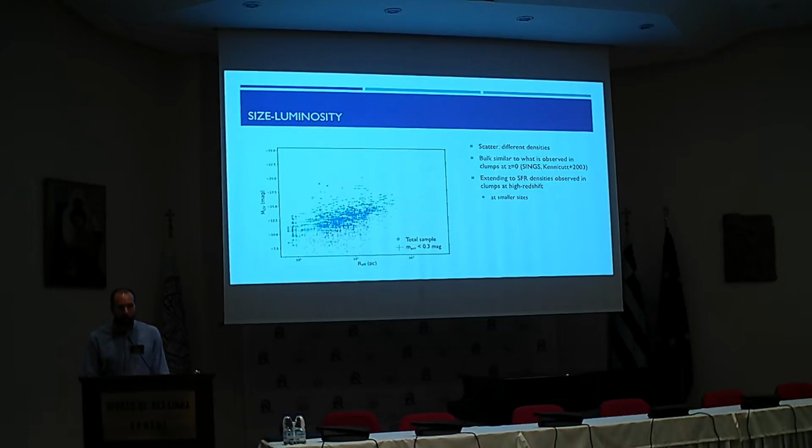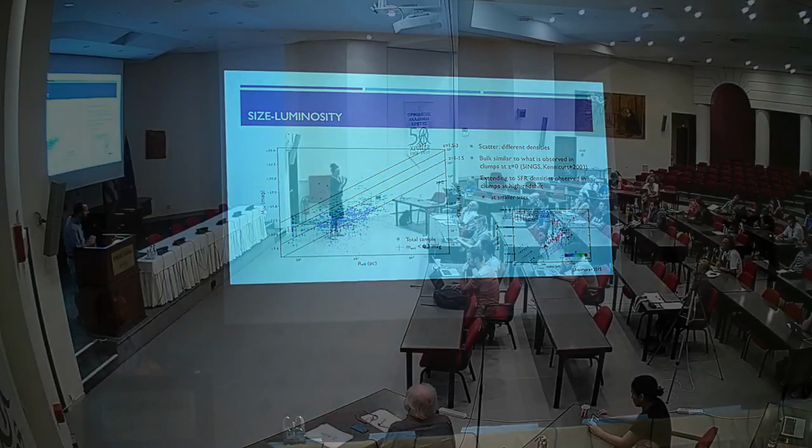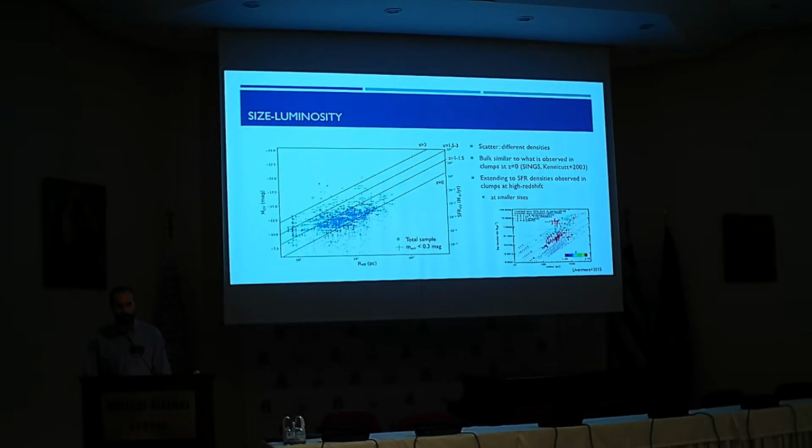If we compare that to what has been studied at higher redshift, so in the work of Livermore and collaborators 2015, they found a relation between the density of the clumps and the redshift, and these lines are of fixed density, but at different redshifts. And what we see is that most of our sources are where the redshift 0 clumps are, but our sample also extends to the densities that have been observed in high redshift studies of clumps.